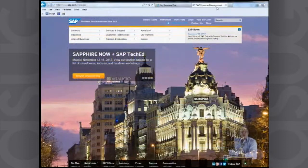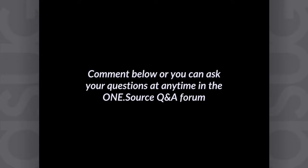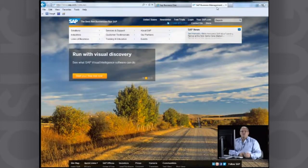What I'd like to do is start off by taking a look at SAP Business One on demand, because everything I'm going to talk about from this point onwards, when you're looking at the SAP Business One application, the functionality is almost exactly the same. What's the difference? The difference is the way that it gets delivered to your desktop. So how does SAP Business One on demand work?